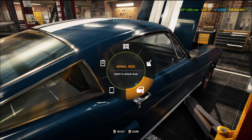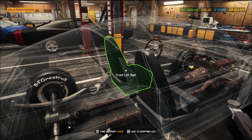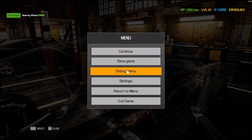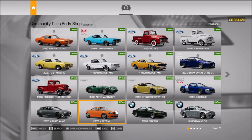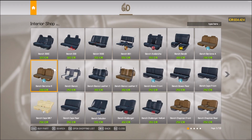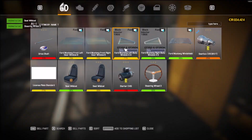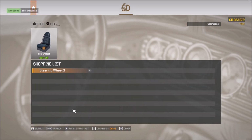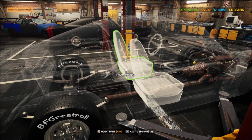Okay, interior. Yeah, we'll go ahead and deal with the interior. And rip that out. Going to put it back to original. Interior shop here. I didn't even put it in my list. Okay, there we go. The Wildcat seats, two of those, and a steering wheel. I like that wood grain steering wheel. It is cool. All right, seats.